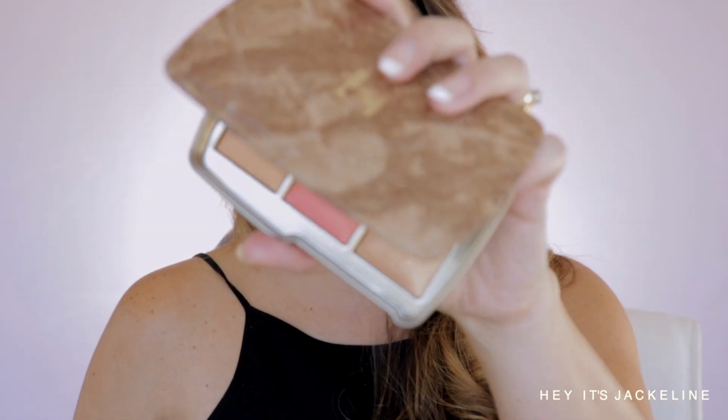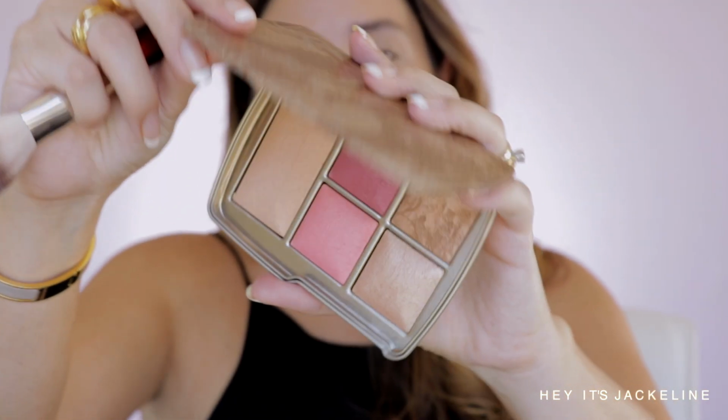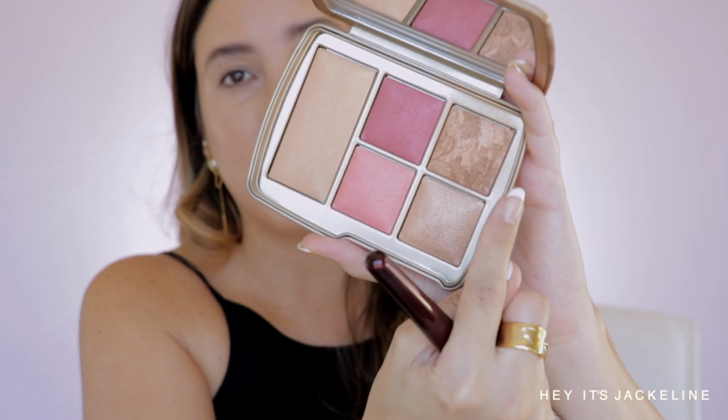For bronzer, I'm gonna go to this Hourglass palette, and this bronzer is not new. It's the Radiant Bronze Light, which is permanent on Hourglass. But have you seen the sneak peeks of the new palettes for this year? I think one is Bengal tiger, the other one has an elephant, and then the other one has a butterfly. Honestly, ooh, they look so good.